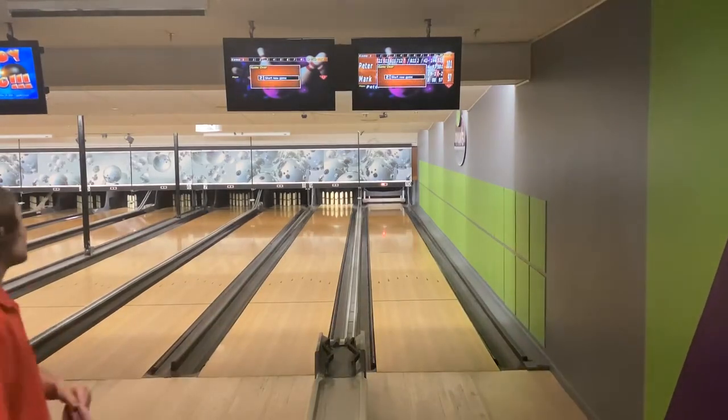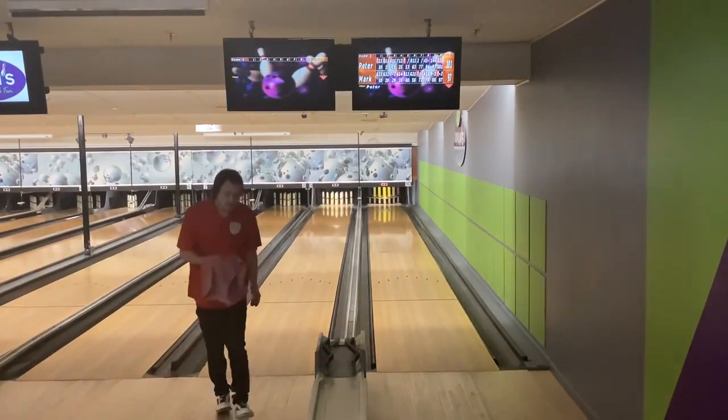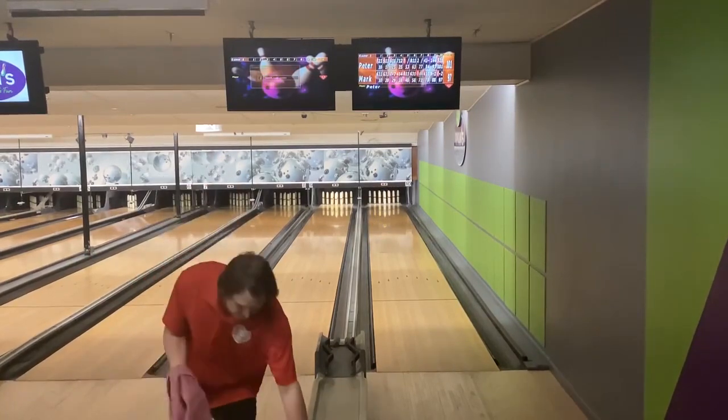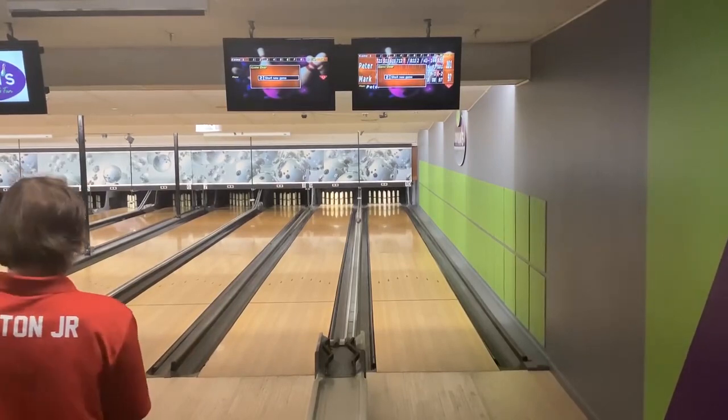And it came down to pinning for Mark. He left 7 pins on the deck to Peter's 8. So both bowlers suffered from pinning issues.